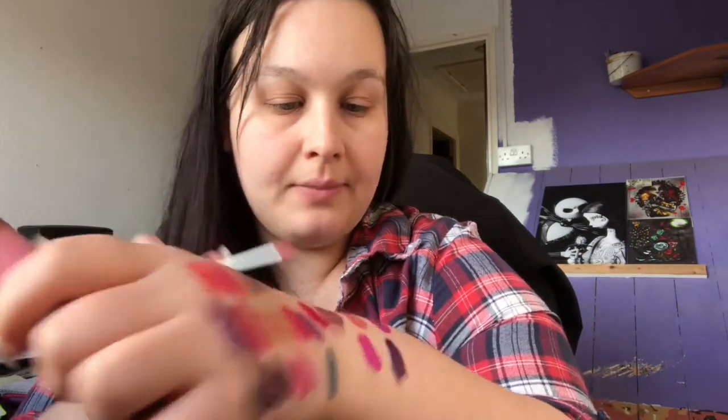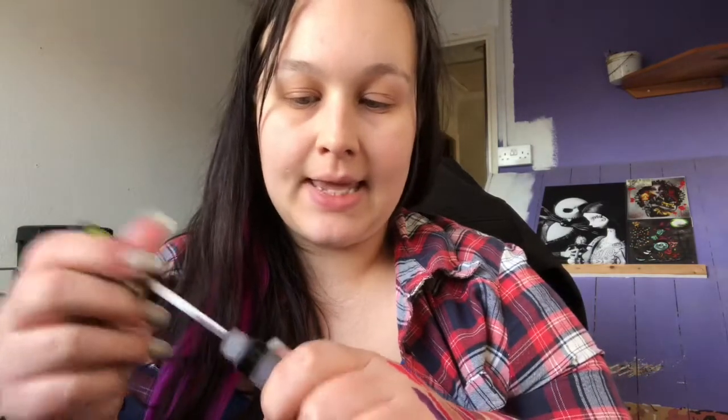And then I have one from Revolution, and it doesn't say what colour it is. Oh, Grandi, put up there, just there. And then we have Werewolf from La Splash, which is like a grey colour, and I bought this because I don't have a colour like it in my collection, so I was excited to get that one.